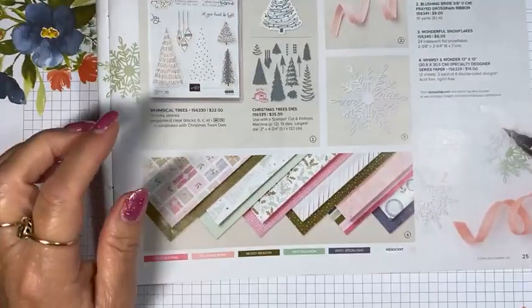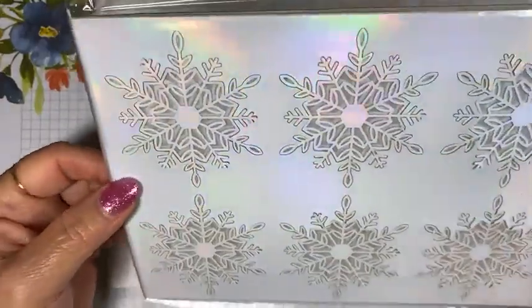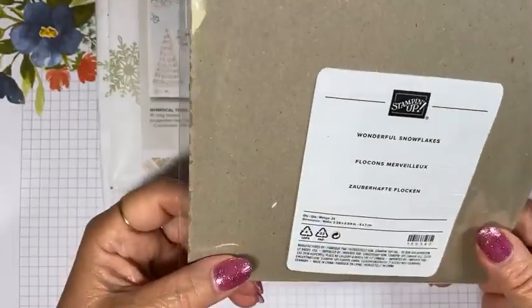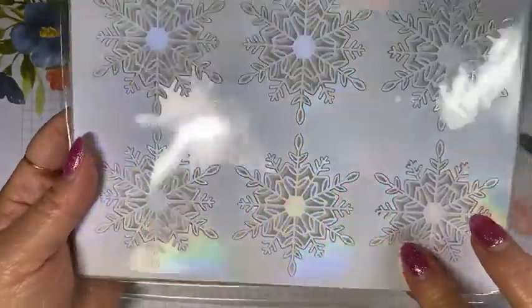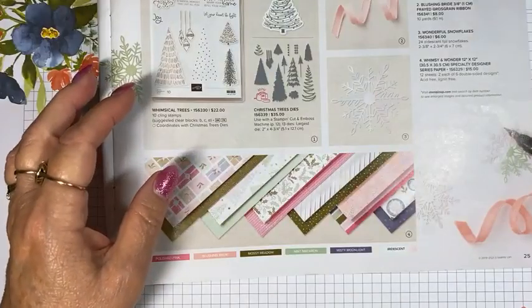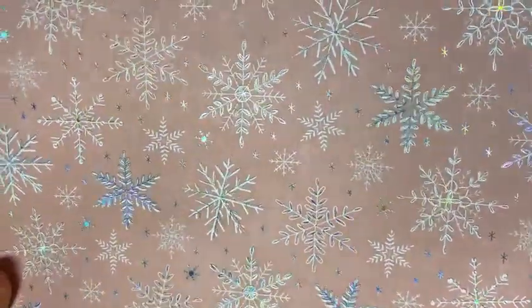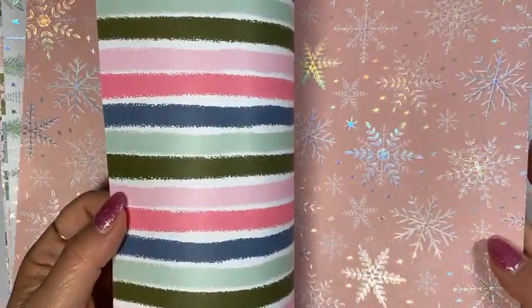Okay, let's look at the paper and the snowflakes. So here's the pretty iridescent snowflakes, and you can see here how big they are. They're really good size. And you get 24 in the pack. And then the paper is just so gorgeous. I love it. It's got a lot of foil and iridescent look to it. So here's the snowflakes. Aren't those gorgeous? And then you've got a fun stripe on the back.